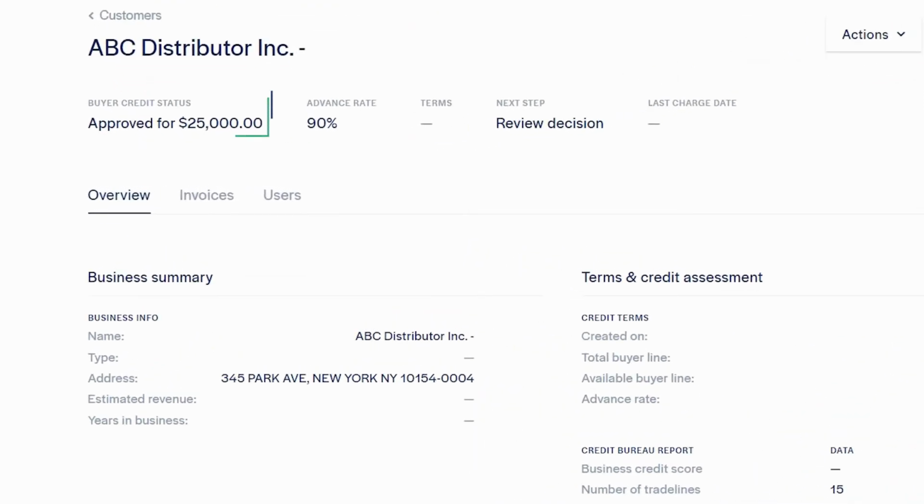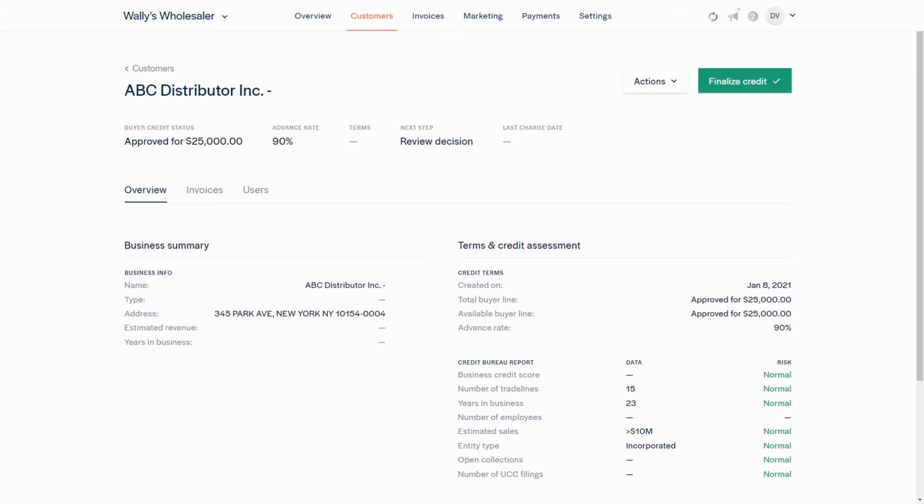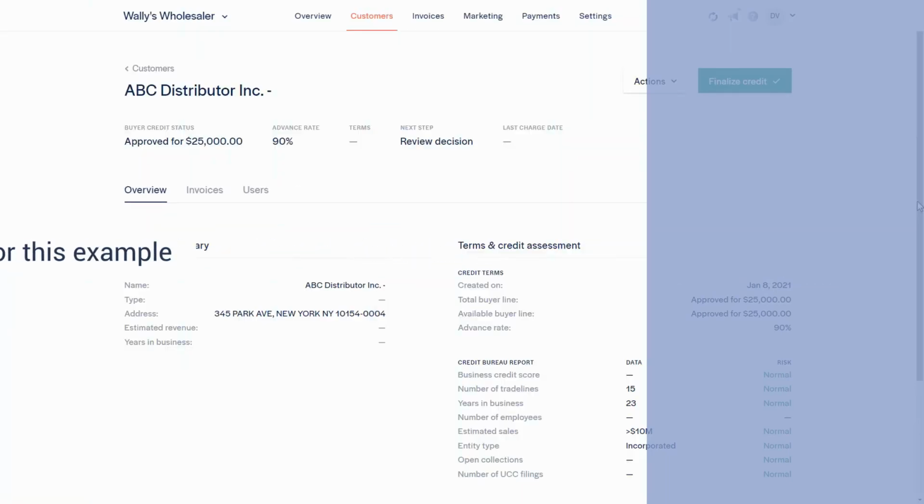Here we can see the total credit line that this customer has been approved for and the advance rate. This customer has been approved for a 90% advance rate. That means Resolve will pay 90% of their invoices up front and for a total credit line of $25,000. For example, if you have an invoice for $1,000 for this customer, Resolve will pay you 90% or $900 of this invoice up front within just 1 day.